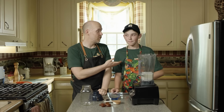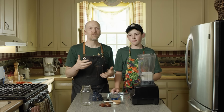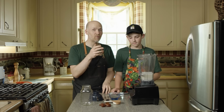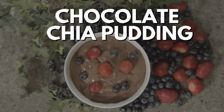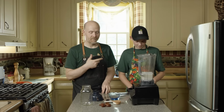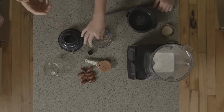Chia puddings are nothing new, but a lot of the ones that people make require them to sit in the fridge for hours. This is one that you can eat right away, and it reminds me of that kind of pudding that I had that came out of a box as a kid. Yeah, it's awesome. It's so good. And it only requires a few simple ingredients, and it's whole food plant-based.